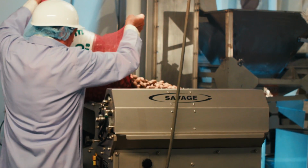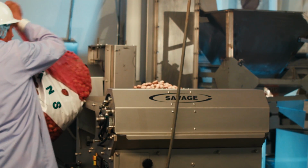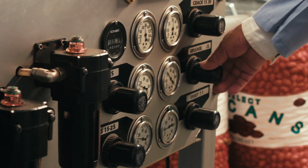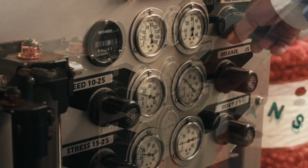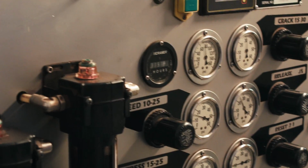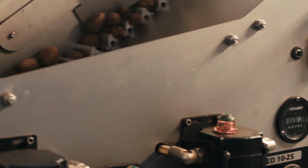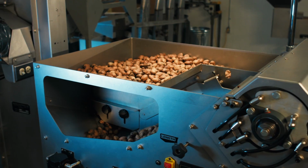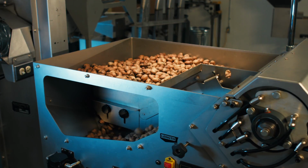The first step is cracking the cleaned pecans. They are dumped into the cracker and the gauges are set to whatever specified pecan it is that needs to be cracked. The gauges are now ready and the clock on the cracker is set to complete up to 700 pecans per minute. The cracker is then started and the pecans are brought from the funnel up into the cracker using a conveyor belt that brings one pecan at a time up to the cracking mechanism.